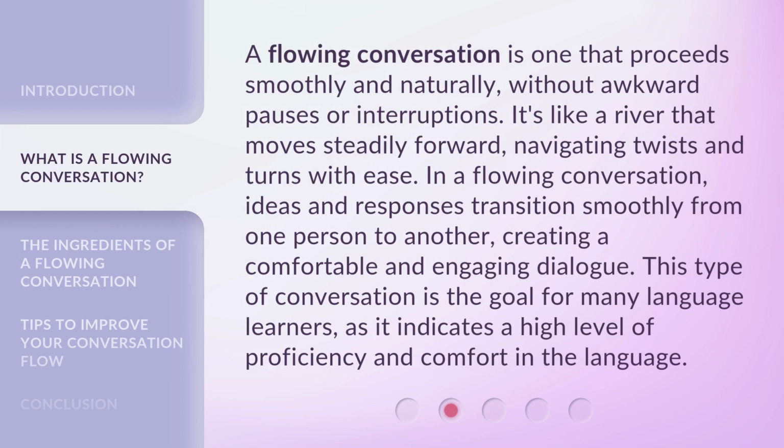A flowing conversation is one that proceeds smoothly and naturally, without awkward pauses or interruptions. It's like a river that moves steadily forward, navigating twists and turns with ease. In a flowing conversation, ideas and responses transition smoothly from one person to another, creating a comfortable and engaging dialogue. This type of conversation is the goal for many language learners, as it indicates a high level of proficiency and comfort in the language.